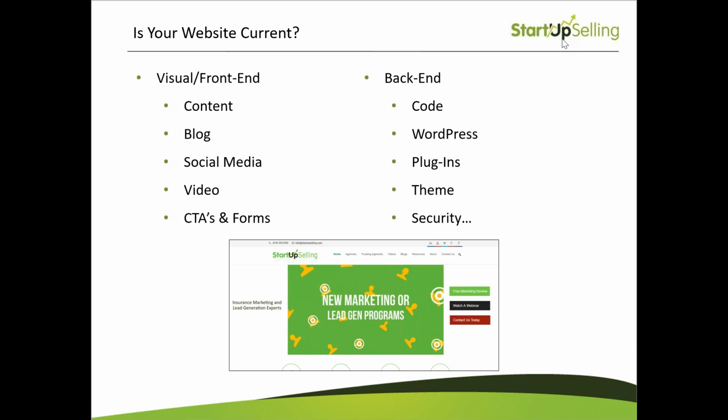On the front end, the first thing that we look at is the content on the website. We want to determine if that content is 1, up to date, 2, if it's optimized for search, and 3, does it speak to the prospects that you wish to sell to? Are you focused more on telling your story or focused more on speaking to the prospects that you want to engage? So your content should be current. If it's from 6 years ago when you put the website up, then obviously it's out of date. It's probably somewhat accurate, but no longer effective, and certainly won't be optimized for current search functionality.